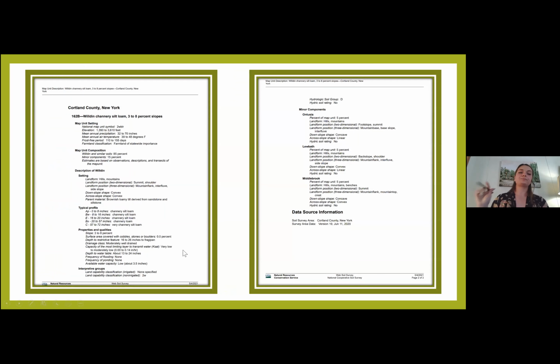this page. A lot of information, I understand, but there's a lot of useful information here too. So what I really want you to look at when you're looking at your soils is to look at the drainage class right here. This one, it's a little small, but it says well-drained. That's great.